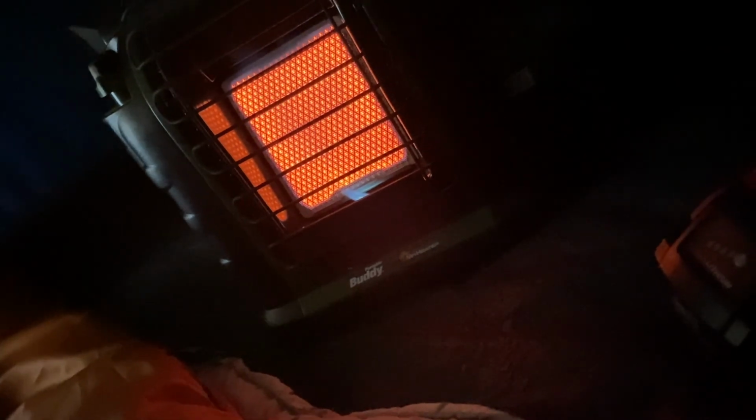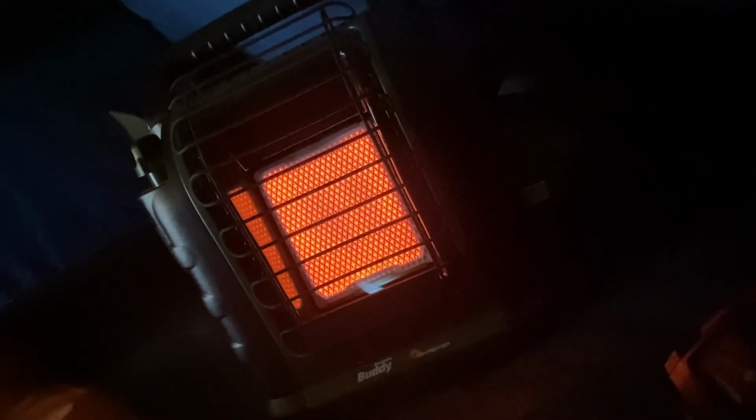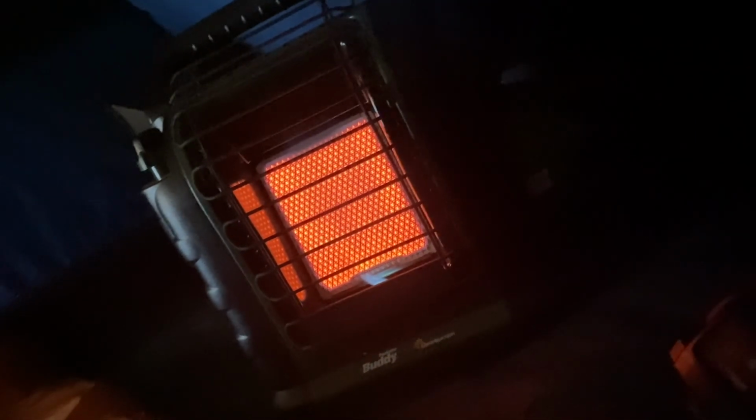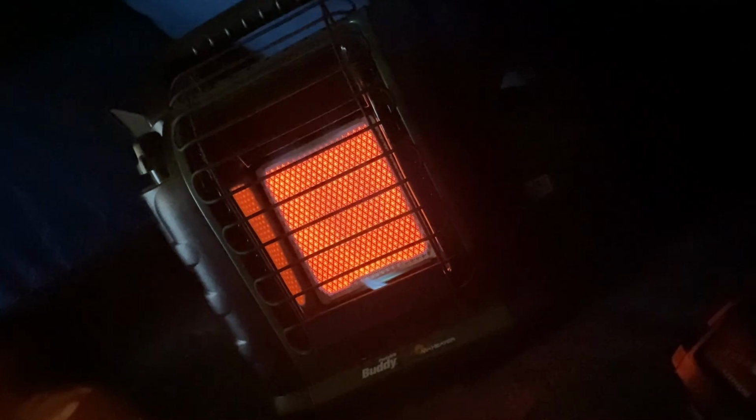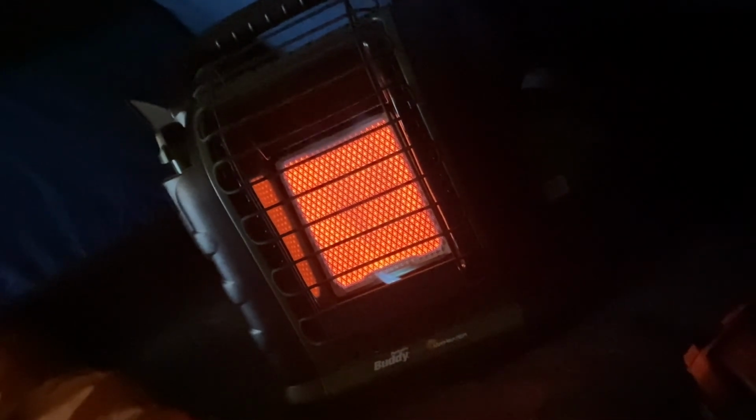I guess this might be my last update unless something crazy happens. I can hear coyotes out here yapping, making a lot of noise. Every now and then you can hear a loud truck in the distance, but besides that, it is very quiet. I think I'll sleep very good tonight.